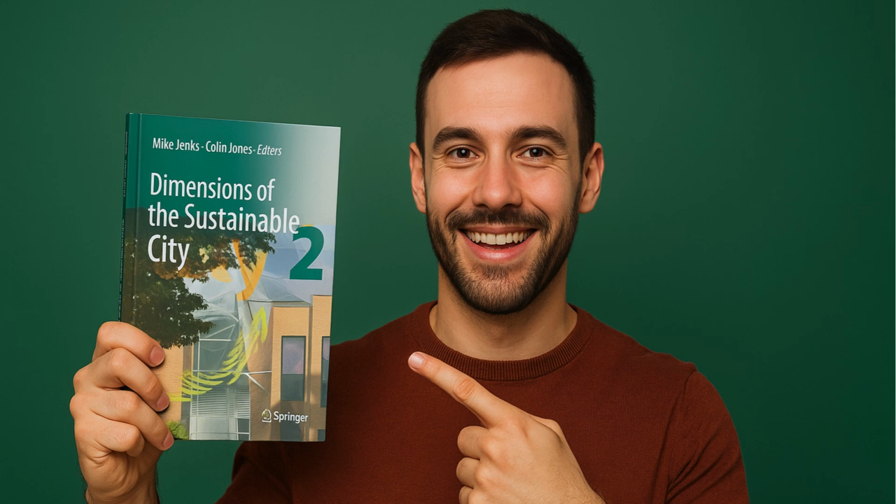Exactly. So the aim for this deep dive is to really understand, based on this pretty hefty research, that intricate link between how our cities are designed, their physical form, and sustainability in that broader sense. We're going to look at the specific things they measured, the elements of urban form, and importantly, what the research actually found about their impact. Okay, so let's start there then. When we say urban form, what key things were they measuring in this study?